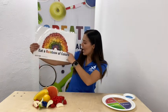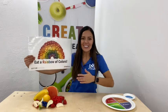First of all, it makes it a lot more interesting. What if you only ate apples for the rest of your life? That would get boring and old really fast. Having lots of colors adds variety and taste. But did you know it also adds a variety of vitamins?